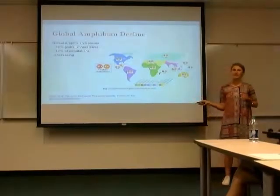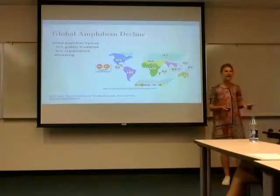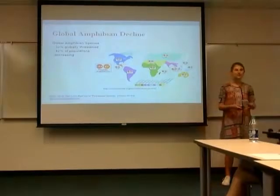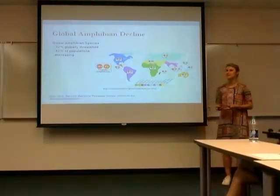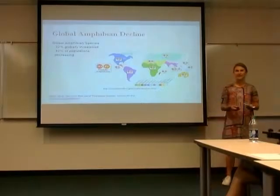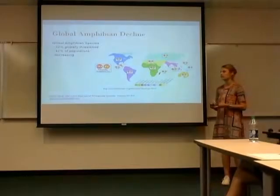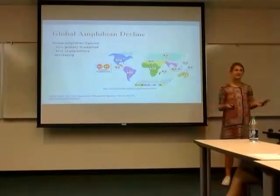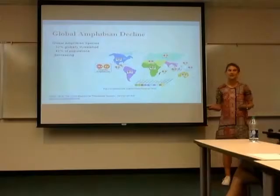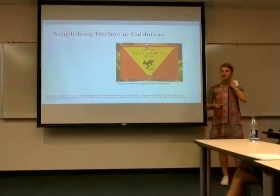This graph visualizes a global assessment of the amphibian population by the IUCN Red List in 2008. And this study was updated in 2016. Two of the major findings of this study are that nearly 1/3 of the amphibian populations are extinct or critically threatened, and at least 42% of the amphibian species are experiencing population declines. And this decline is occurring in California also.